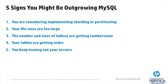As Jeff mentioned, I'm a systems engineer at Vertica. I've worked with a lot of customers over the last several years, and many of them have migrated from MySQL to Vertica. So what I was going to cover in the next few minutes was some of the challenges that we see our customers who have been using MySQL in the past facing as they try to analyze more and more data on that platform, and how Vertica can help.